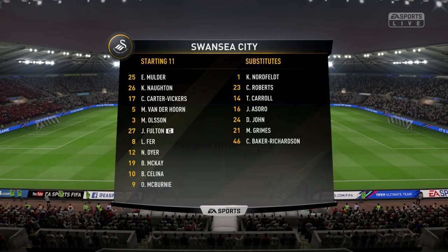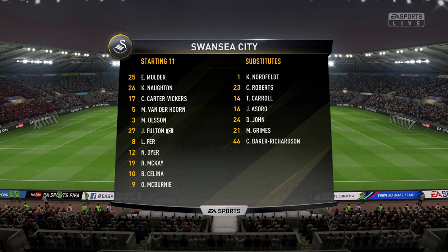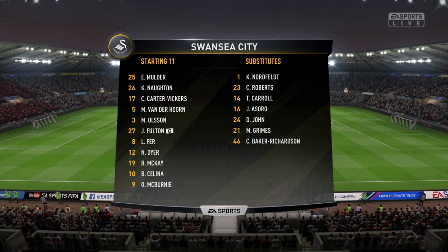This is Swansea City's team for you today. Kyle Norton starts with Martin Olsen as the fullbacks, and just one out-and-out attacker in the lineup.